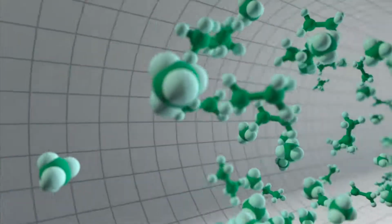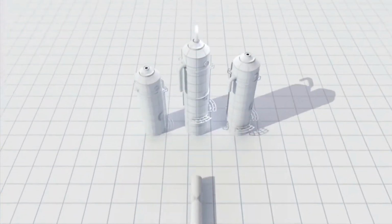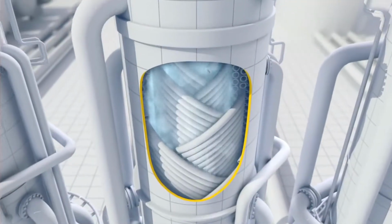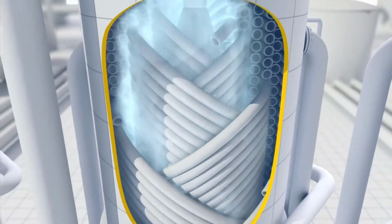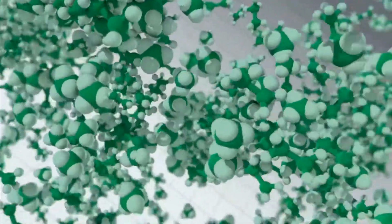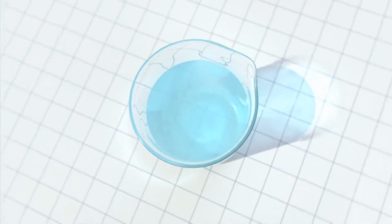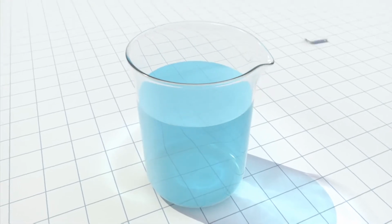Now the purified natural gas, methane with some ethane, is ready to be liquefied. This happens in heat exchangers. A coolant, chilled by giant refrigerators, absorbs the heat from the natural gas. It cools the gas to minus 162 degrees centigrade, shrinking its volume by 600 times. This turns it into a clear, colorless, non-toxic liquid, liquefied natural gas, or LNG, that is much easier to store and transport.